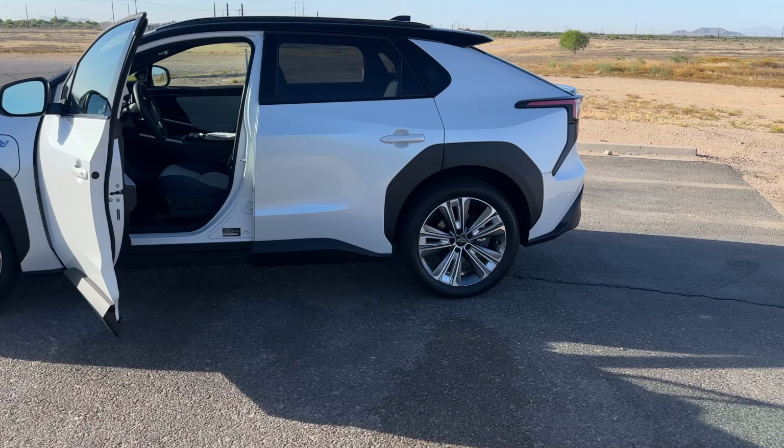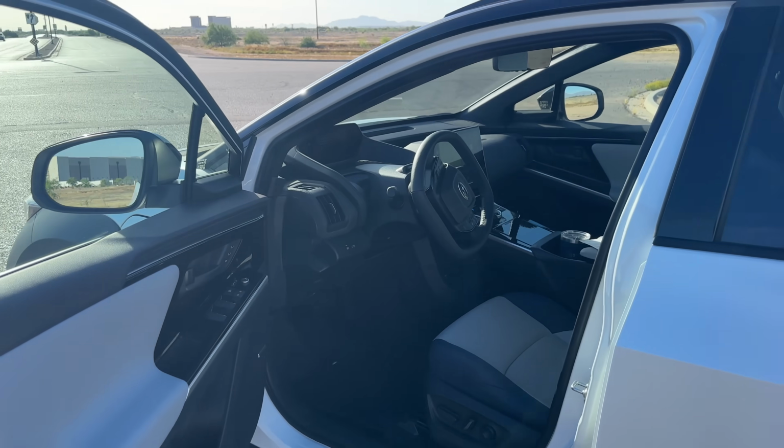So I thought that was interesting. You know, on paper, those higher speeds maybe in the real world doesn't mean as much.